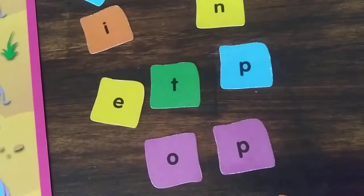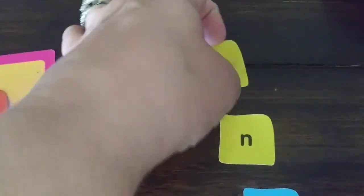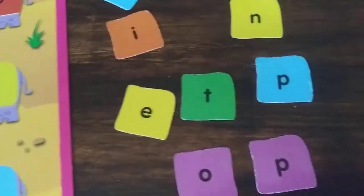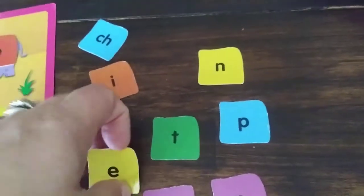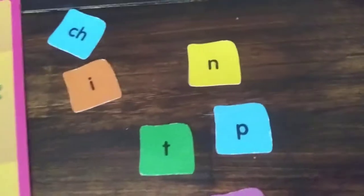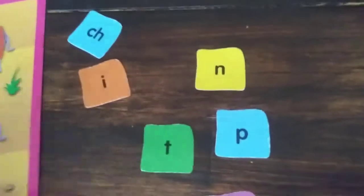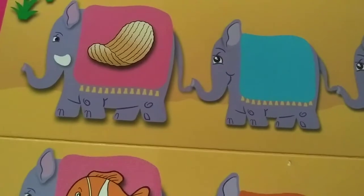Our next picture is pin. P, p. Look at our letters. Our sounds, p, p, p, pin. I have a P. What makes the sound i? Here's that I. Pin. Let's look. Can you find it? N. Pin.